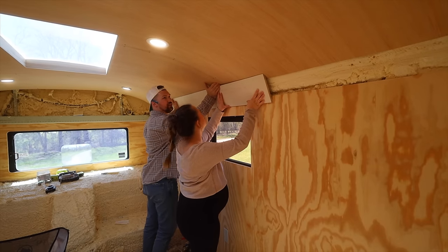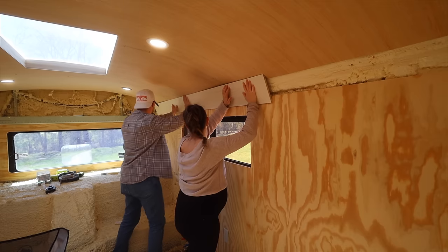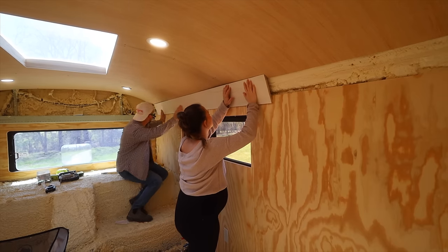I don't know. See, like right here? Seems like it needs a little bit more, but... Ooh, I can't cut any different angle.